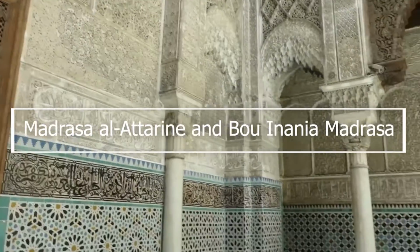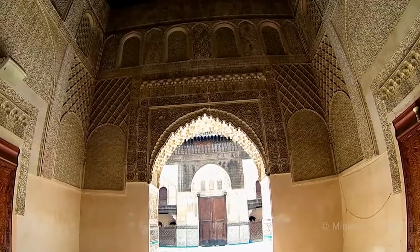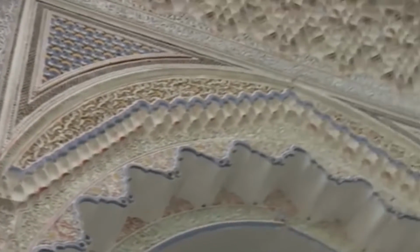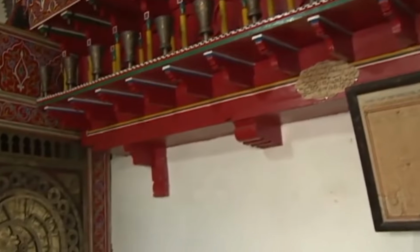Madrasa Al-Attarine and Bou Inania Madrasa are two of the most impressive madrasas, Islamic colleges inside the Medina. Stop and admire the intricate carvings and beautiful design at either or both. The latter is one of the few religious structures open to non-Muslims.